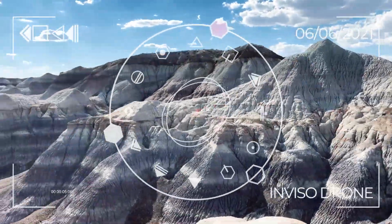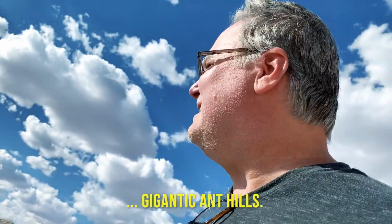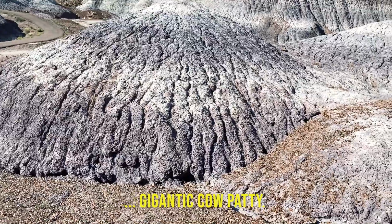Somehow remind me of gigantic anthills. Does that one look a little like a gigantic cow patty?